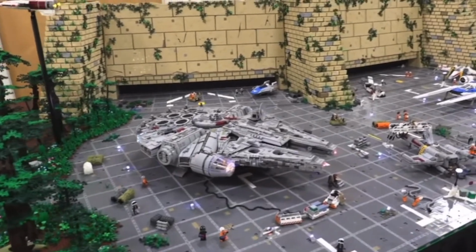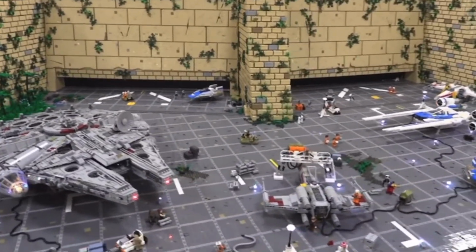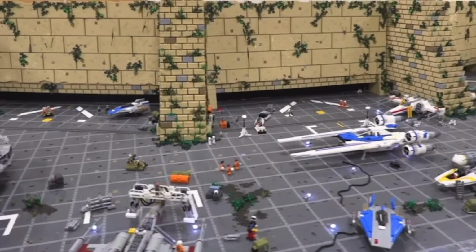There's also a rather small forest section just to highlight the fact that the base is in fact hidden by the dense forest, just like as shown in the movie.